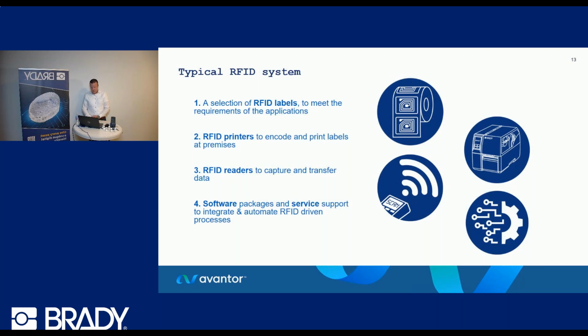How does a typical RFID system look like? First of all, you need to select an RFID label that meets the requirements of the application. So for example, what's the surface you want to attach a label to? Does it come in contact with UV? Is there an influence of temperature, high or low? Does it come in contact with chemicals, other liquids? So that's all things you need to take into account.